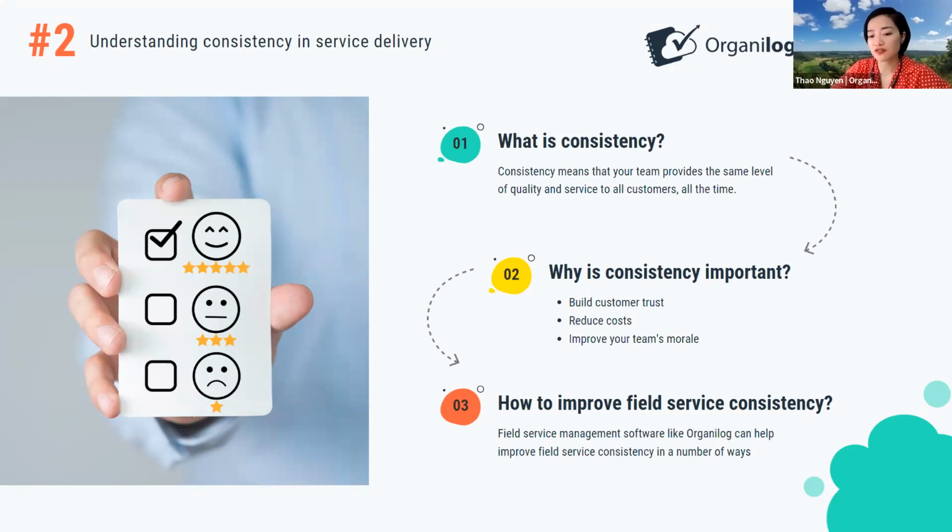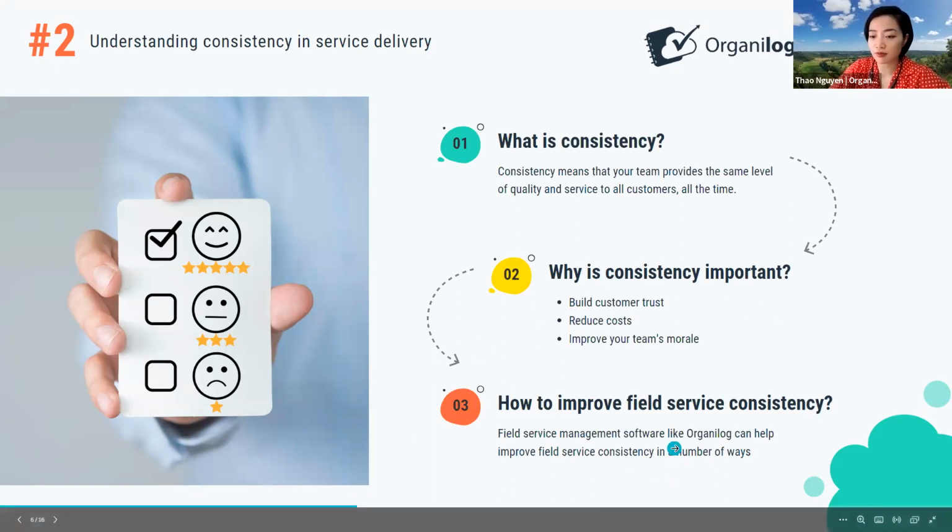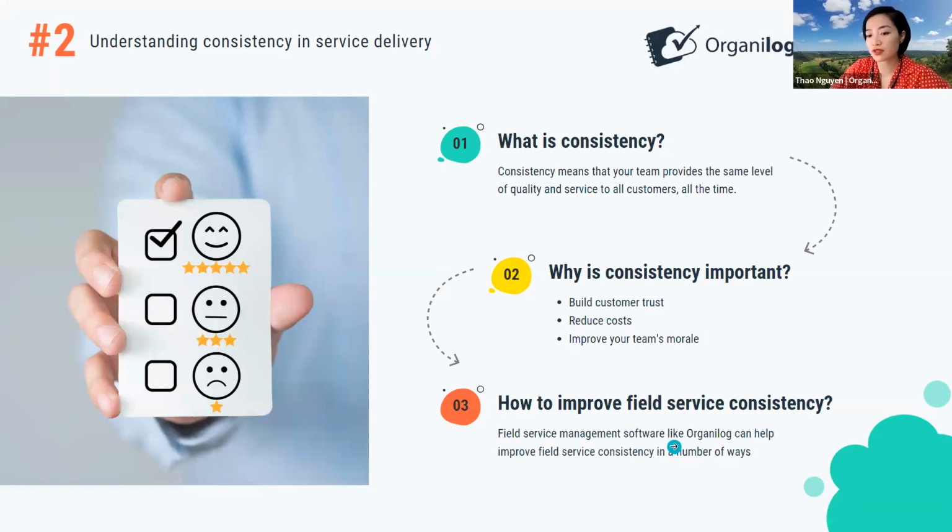So how can you achieve consistency in practice? This brings us to the next point: how to improve consistency in field service delivery. There are many different ways to do this, but based on our experience working with field service businesses, we have found that the most practical and easy way to implement is to use technology, specifically a suitable field service management solution. I will explain more about this in the next part of this webinar, along with some other tips to help you transform your business. I understand that this is the main part of our webinar today. If you have any other questions regarding consistency and its importance, feel free to share your opinions in the chat box.